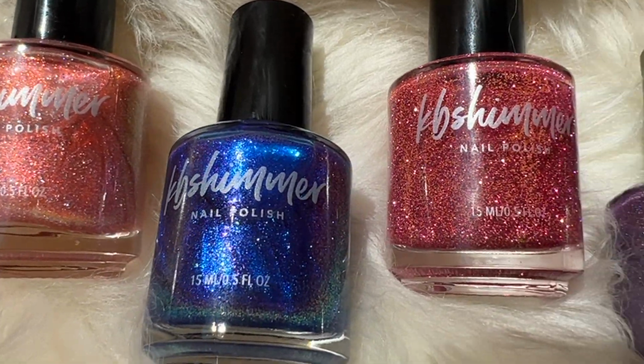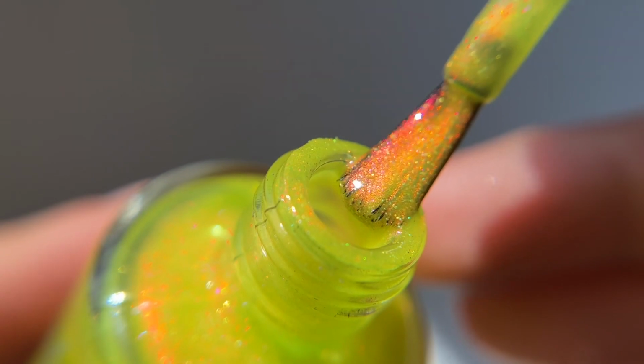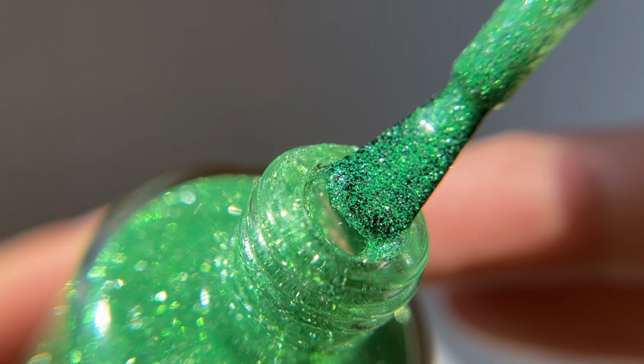Hey guys, so today I have swatches of the KBShimmer Sugar Rush collection for summer 2023. There are 9 polishes here altogether, various finishes.